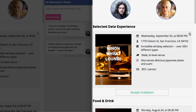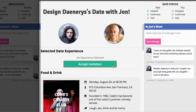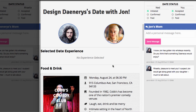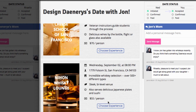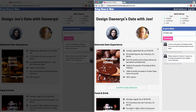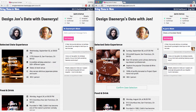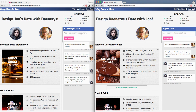Let's remove the whiskey tasting from the date selection since we know we don't want that, but accept the date invitation since we'd still like to set Daenerys up with John. As we do that, the date status box in the upper right immediately updates itself to reflect this change. Now instead of a whiskey tasting, let's select the chocolate festival at Ghirardelli Square instead and send a quick message to Ned explaining our change. If he's online right now, he'll see those messages come through live, and we can continue our dialogue in real time.